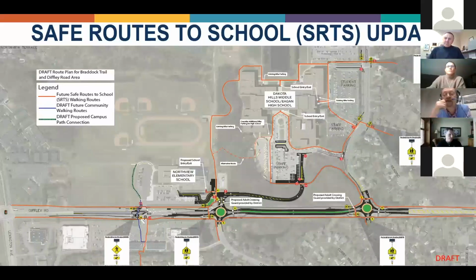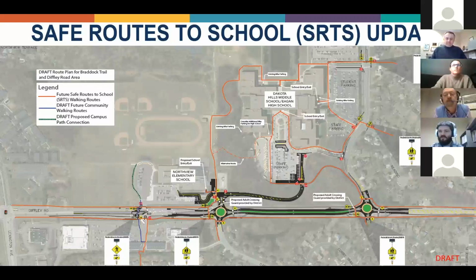Okay. My last question, the existing two beacon crossings on Braddock Trail that we've had now for several years are programmed ones that I program the times on. Will they stay programmed or will they then become button operated rapid ones like the ones on Diffley? Who do you want to take that one? Yeah, I can take that one. So yes, those are getting replaced with pedestrian activated flashing beacons. Okay, that's good. So when they are flashing, that means there is a pedestrian there that is intending to cross. Okay, so that will make it consistent with the other crossing areas. Yes. All right, cool. Thank you. That's all I had.